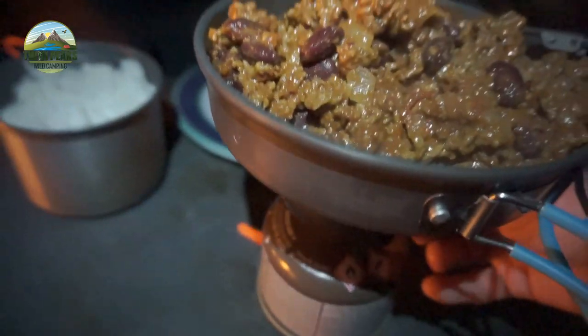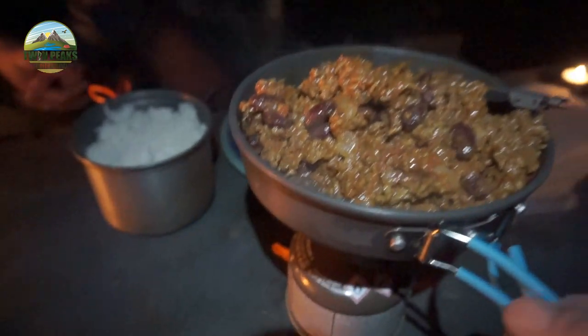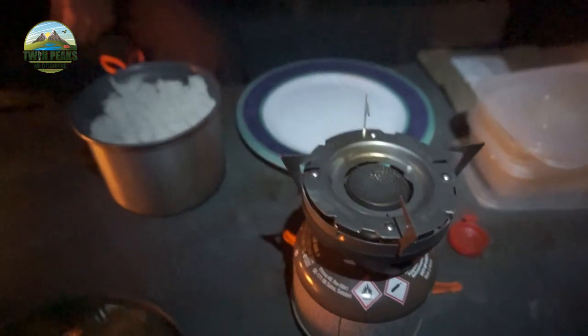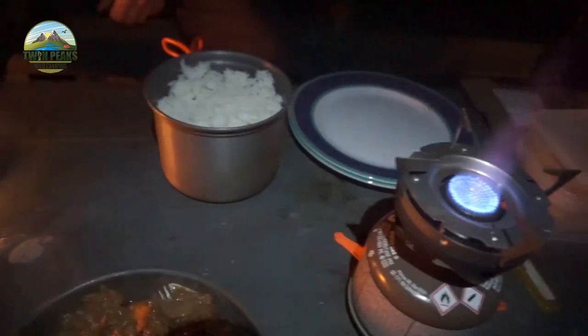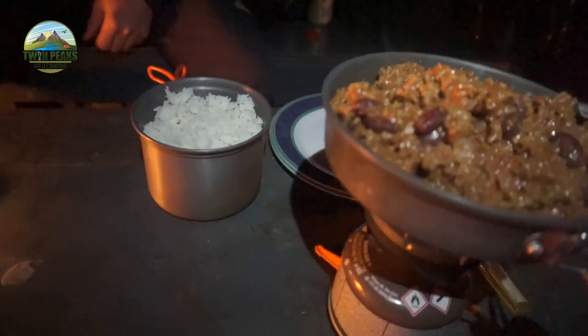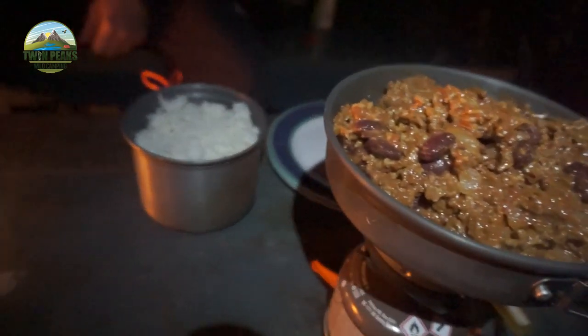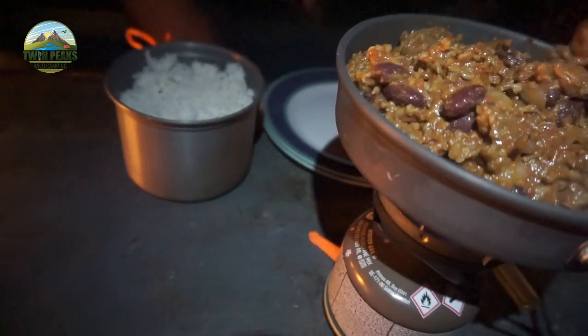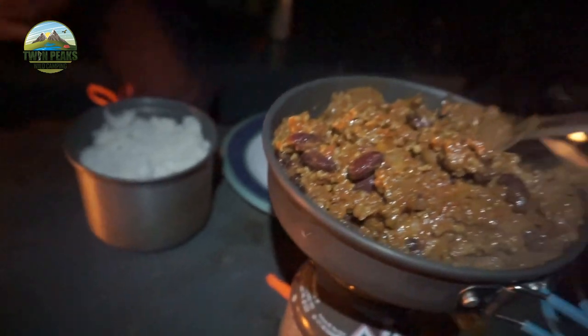Anyway, we're going to heat this through, and the rice, and have a chilled-out night, I think. Look at the candles. Oh, that's a good vibe.